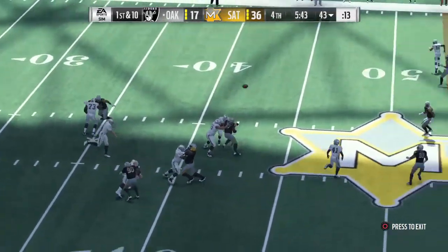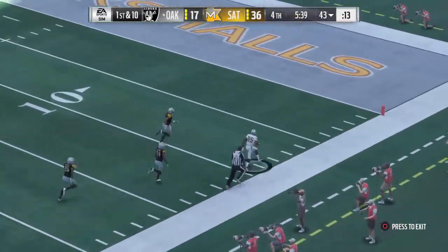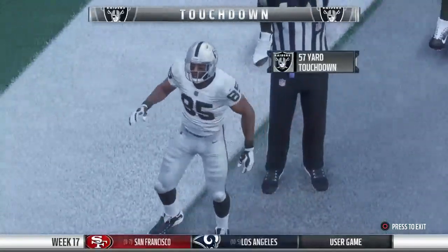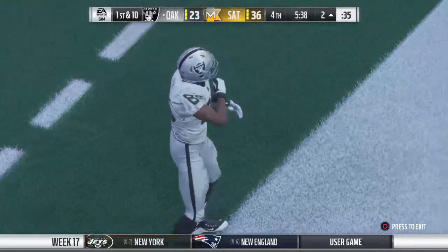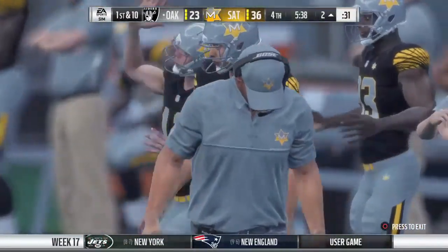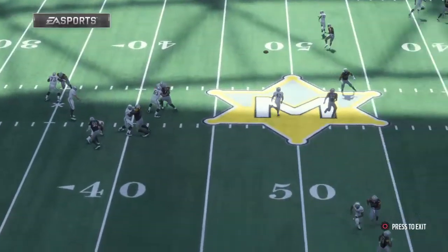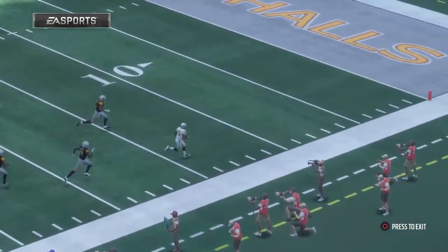First and 10. Higgins. Oh, he's got a man wide open, complete. And he'll take it into the end zone for a Raider touchdown. A big play there with his second touchdown of the game, number 7 on the year. And the Raiders make some inroads here on that deficit. He has his 2 scores, but still a sizable deficit in this game.